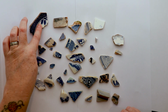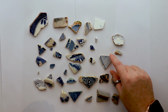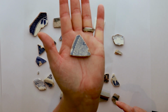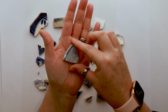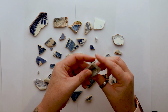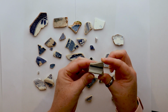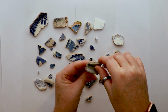Lots of willow pattern, some other interesting pieces too. I quite like this one. I don't know whether you can see, but those lines are all made up of little dots. And then this is rather interesting. Looks like the rim of a bowl or something, but so it's not quite white, it looks grey with then a blue line, and it's got ridges as well. These are all ridged.